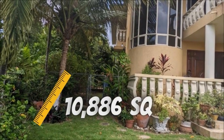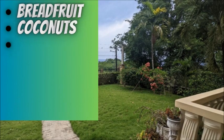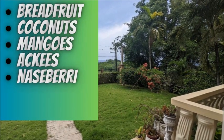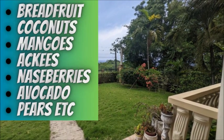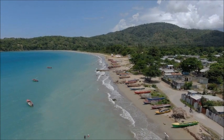This 10,886 square feet yard is well suited with breadfruit, coconut, mangoes, ackees, naseberries, and avocado pears, etc. Easy access to the beach and the nearby amenities.